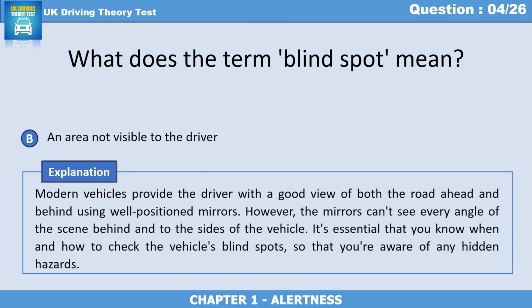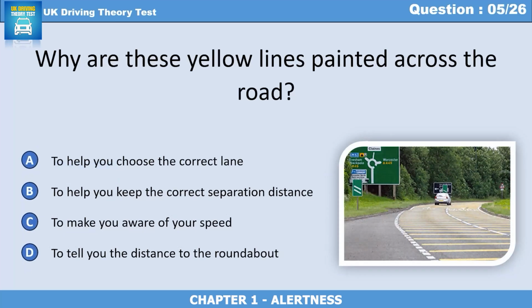Explanation. Modern vehicles provide the driver with a good view of both the road ahead and behind, using well-positioned mirrors. However, the mirrors can't see every angle of the scene behind and to the sides of the vehicle. It's essential that you know when and how to check the vehicle's blind spots, so that you're aware of any hidden hazards.